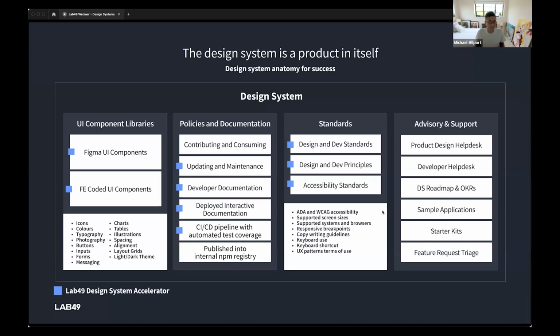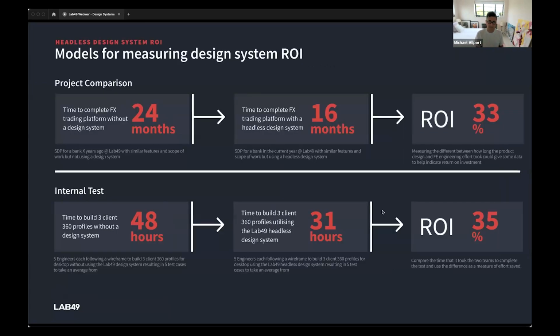And then in the advisory support, how do we help people? How do we build a roadmap of how we're going to extend the design system over time? And how do we triage requests for those design system changes? How can we help people with sample applications or starter kits or even some sort of training? So all of these parts for us are very important. And at Lab 49, we have an accelerator which covers the parts that are marked in blue, so we can get off to a good start with building design systems.